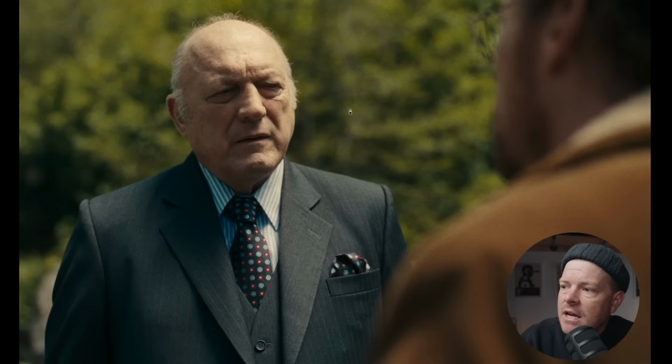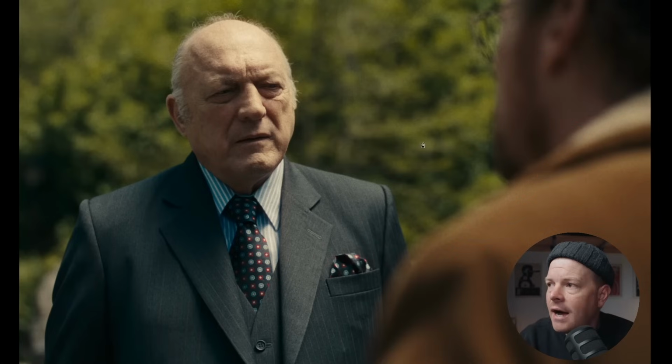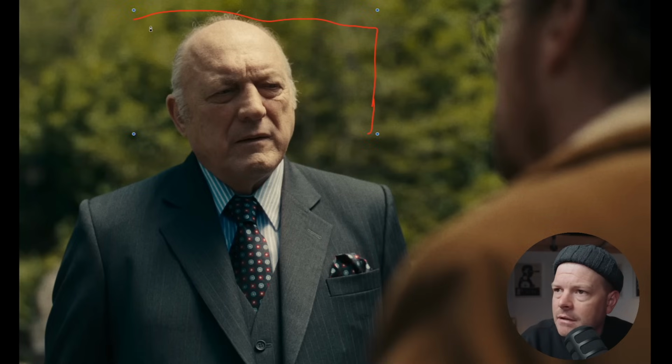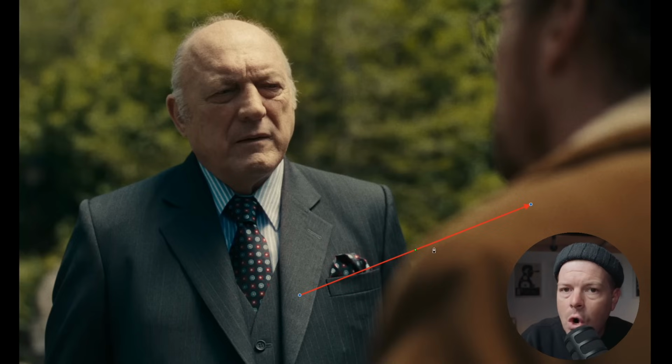I think the one thing that makes this shot more difficult than the following coverage is that he is dirty in the frame, which means that he also needs to be diffused. Otherwise, if this character is just diffused by a floppy or a 4x, and this character right here is not diffused, we're immediately going to look at this guy because he's going to be so bright compared to this guy, and that's not what you want at all.